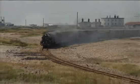The Romney, Hythe and Dymchurch, which we all know. I was born and bred on that railway in Kent, back to Kent again, you see. It runs from Dymchurch to Romney. Lovely little, beautiful engines. God knows how old they are now, two Hurricane and Green Goddess. You know, they're famous. But during the war, it was the deterrent to Hitler.